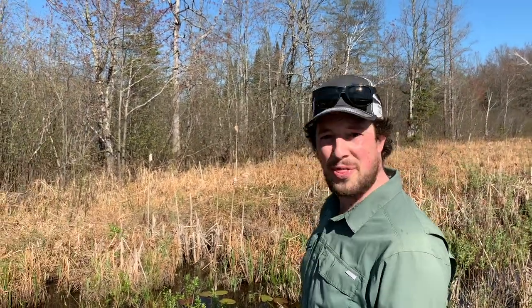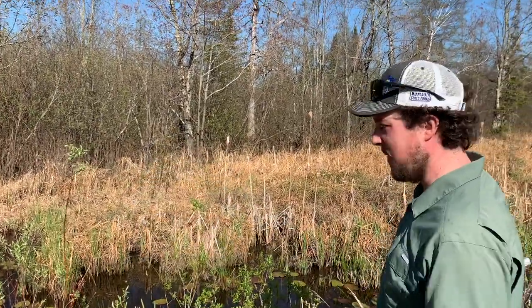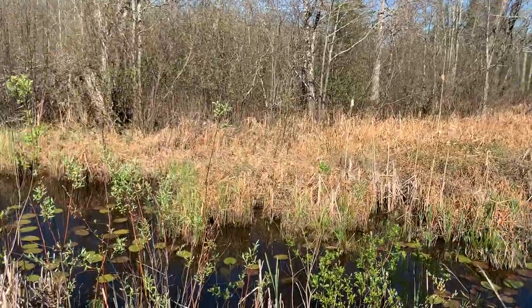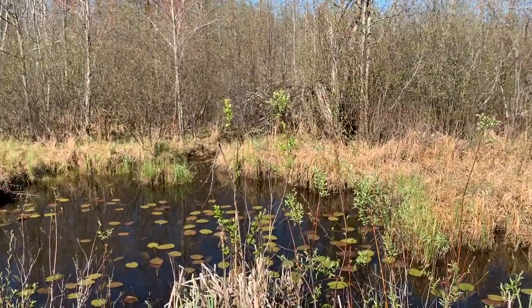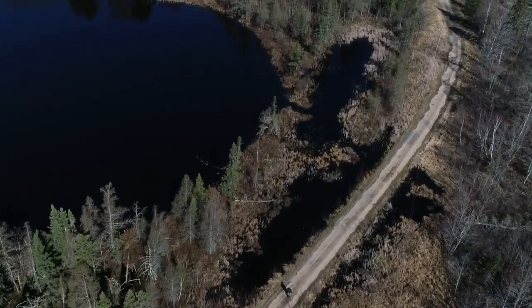So if you're trying to find your own mudminnows, because they aren't just in northern Minnesota, they're throughout our state, a couple of things you might need. Trusty old dip net works pretty well. And then you want to try to find habitat that looks like this. Something with a little bit of reed, something with a little bit of mud maybe. They are found in other habitats too, but something like this is perfect for mudminnows.